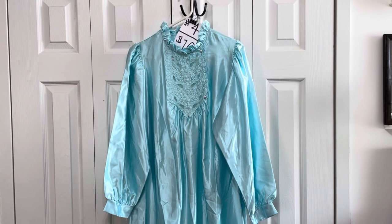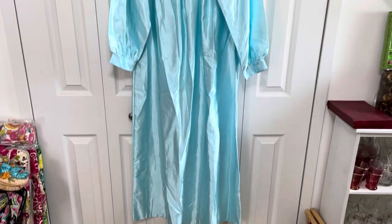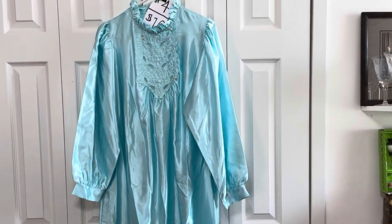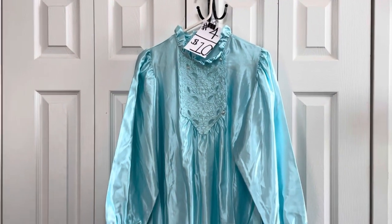Next is this gorgeous satin woman's nightgown. It's a long one, and it did have stains on the one sleeve, but I was able to get them out. It's got this beautiful detailing here, pretty pearl buttons. It is a size medium, and it's made by Gilligan O'Malley, and it is $10, number 4.